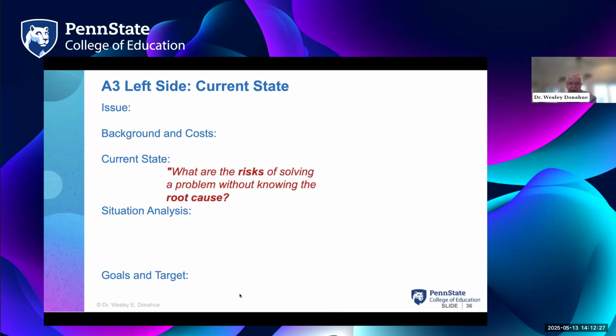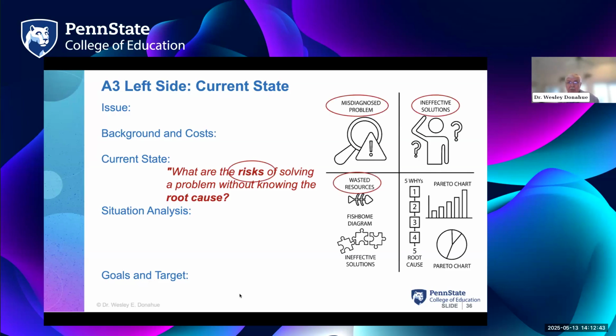And with that, you start thinking of that current state. You might have created your value stream map, but what are the risks of solving a problem without knowing the root cause? Well, the problem with that is a lot of times you may have misdiagnosed the problem, inefficient solutions, wasted resources. So what I'm getting to is that you got to take a little more time in looking at those problem areas and looking at what's really the issue. That's where you get into some other tools. One's called the 5 Whys, which I'm going to talk about. And you'll see a Pareto chart there with the biggest line, a red circle around it, because you want to look at the big issues, not the little ones.